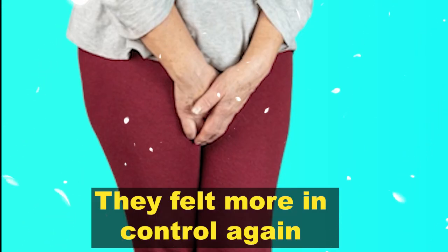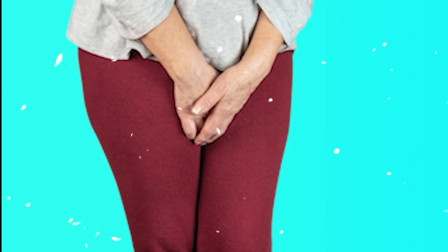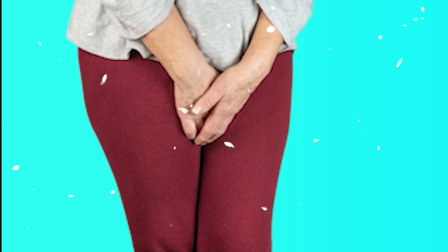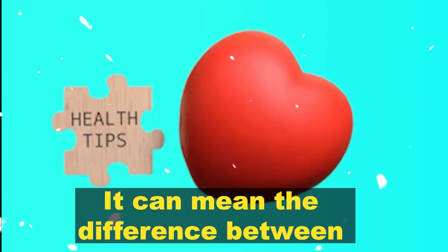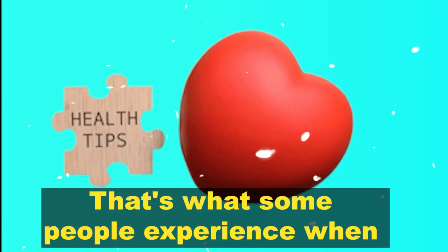In one study, women who had chronic or recurring UTIs started using sodium bicarbonate as part of their daily routine along with their usual treatment. Over time, they saw a real drop in how often they got infections. They weren't rushing to the bathroom every 10 minutes anymore. The pain started to ease. And just as importantly, they felt more in control again, like their bodies weren't betraying them every week.